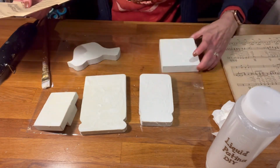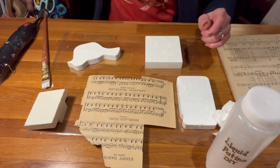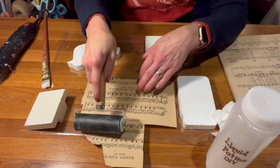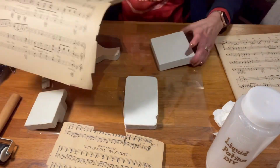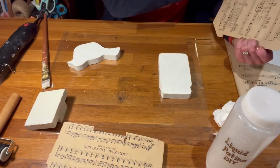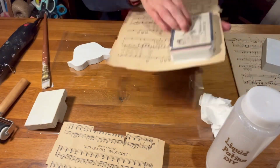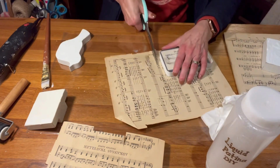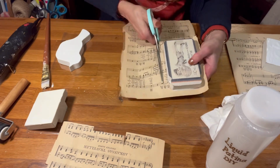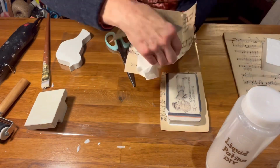That just turns into neutrals for me. I could put a Christmas transfer or a beautiful spring floral transfer on the back on top of this music, because I'm going to decoupage it on so it'll get a nice finish on top. You always want to put transfers on finished pieces that are sealed. That's best practice. And so we're just going to go through the same thing. I wanted my front and my back because I do have a few on the dining room table, so I need it to look nice on both sides.